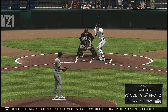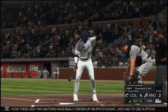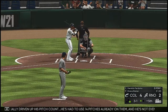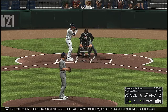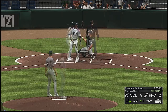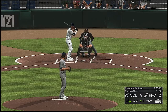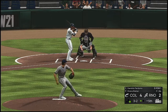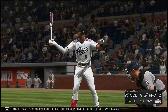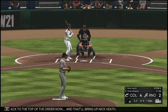One thing to take note of is how these last two batters have really driven up his pitch count. He's had to use 14 pitches already on them, and he's not even through this guy yet. 14 is near the top end of what you want to throw in a complete inning. The 3-1. And a fastball swung on and missed as he just reared back there, 2 away. So it's back to the top of the order now, and that'll bring up Nick Heath.